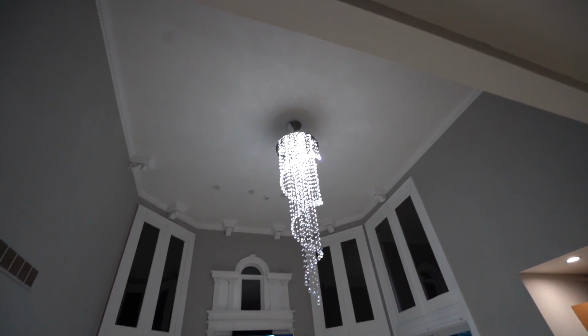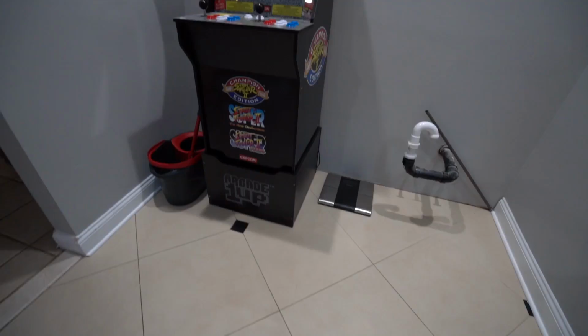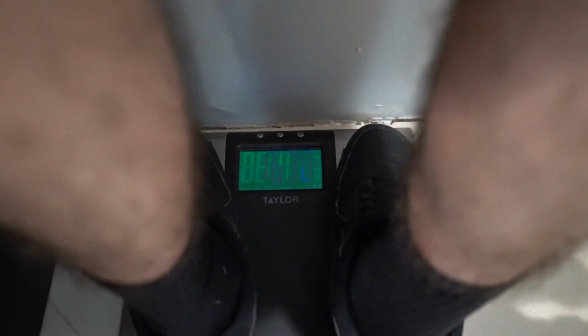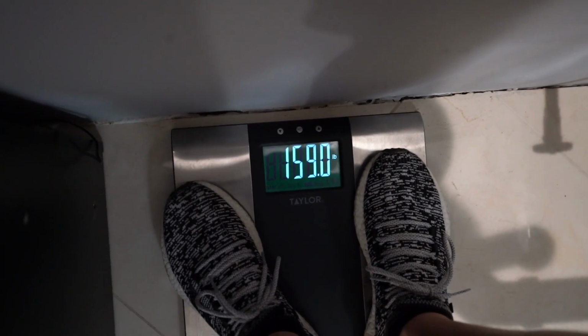Look at this chandelier. This is such a sick spot. You got an arcade. Let's see how fat you are, bro. I'm playing. 165, let's see it. 163. 163, let's see what I am. 159. I just ate. I'm really like 153. Like 12 slices of pizza. Yeah, we had some bad food.